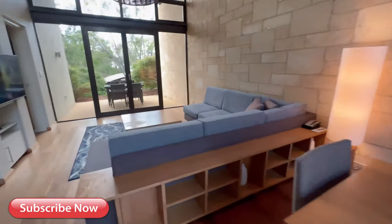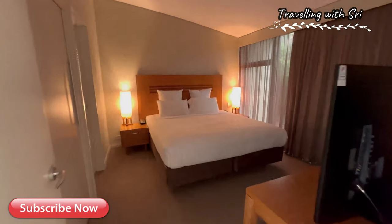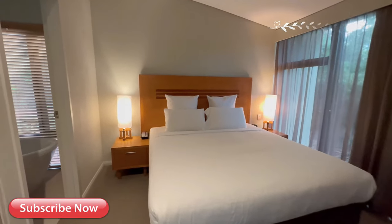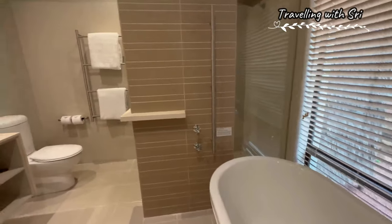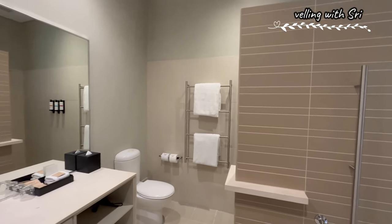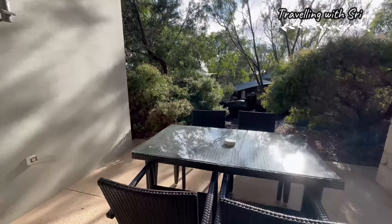Dining table, the lounge, the TV, and the second bedroom. The master bedroom has a spacious ensuite bathroom with a bubbling tub. Now, this living area leads you to the beautiful alfresco outside.